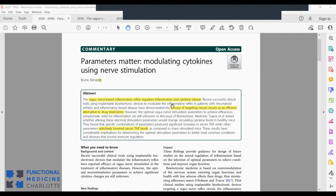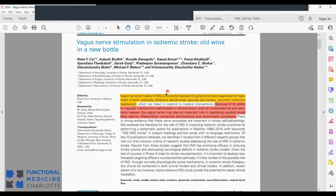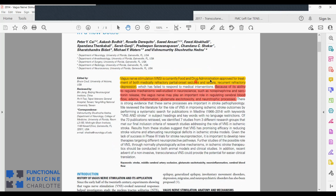How about stroke patients? Vagus nerve stimulation in ischemic stroke. Here's a paper from 2014. Vagus nerve stimulation is currently FDA approved for treatment of both medically refractory seizures and severe recurrent depression. Because of its ability to regulate mechanisms well studied in neuroscience, such as norepinephrine and serotonin release, the vagus nerve may play an important role in regulating cerebral blood flow, swelling, inflammation, glutamate excitotoxicity, and neurotrophic processes.